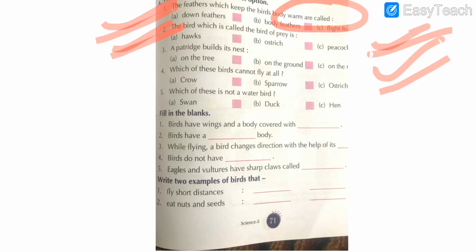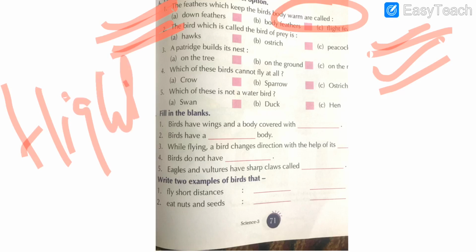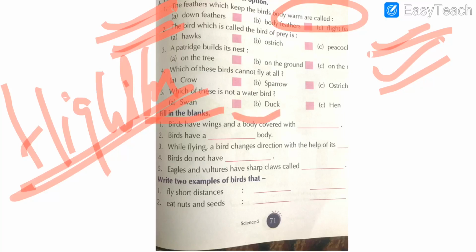And also, which of these birds cannot fly at all? Is it crow? Is it sparrow? Or is it ostrich? Students, we have already read about flightless birds, and you will answer this question accordingly. And which of these is not a water bird? Is it swan? Is it duck? Or is it hen?